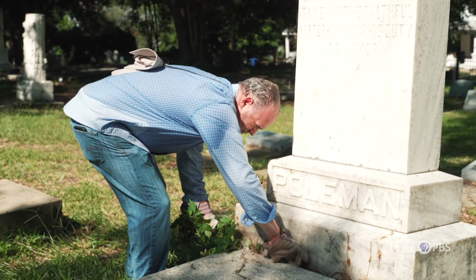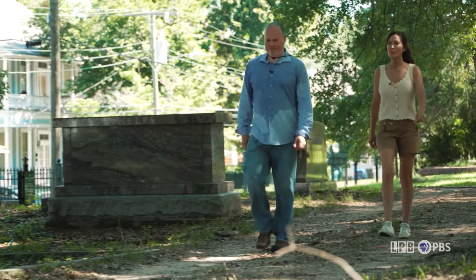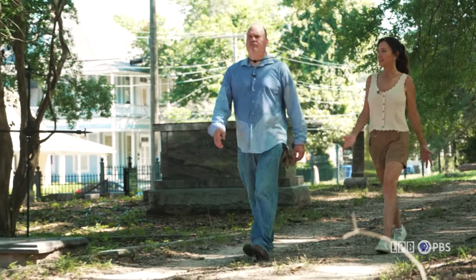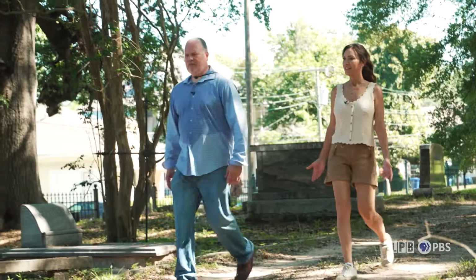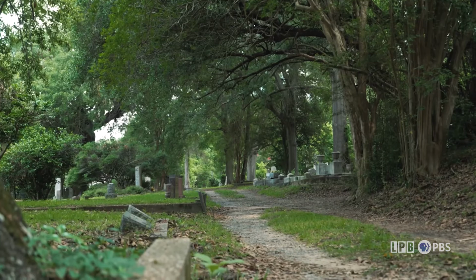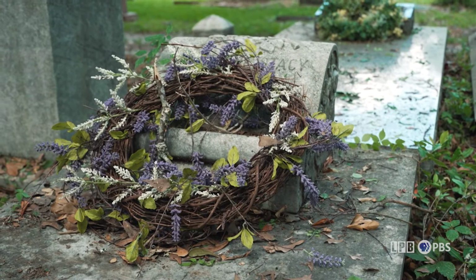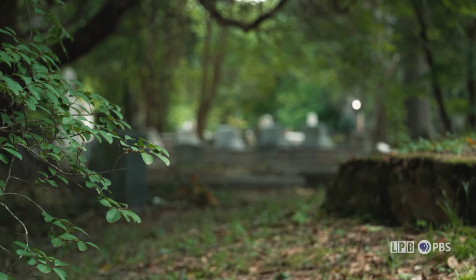Payne Williams grew up in Natchitoches and continues his family legacy of caring for the American Cemetery. His great-grandmother, Eliza Payne Williams, was president of the American Cemetery Association, a group of volunteers who formed in 1904 to maintain the city-owned graveyard.